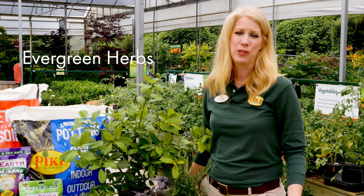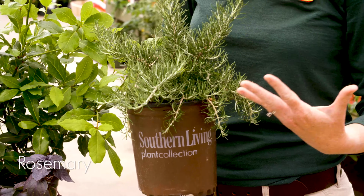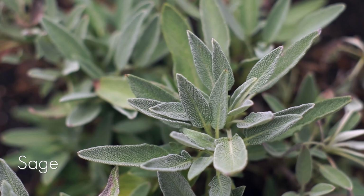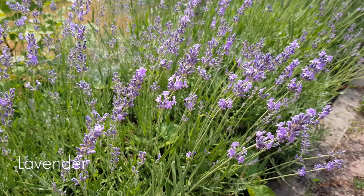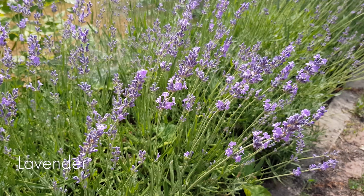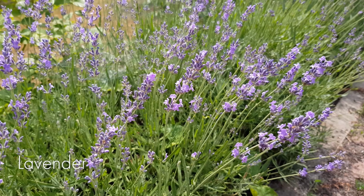Evergreen herbs are herbs that can be used year-round in our region. Rosemary is a very drought-tolerant herb. Sage is an evergreen herb that comes in a lot of colors and varieties. Lavender is another evergreen herb for your garden. It has this nice silver foliage, gorgeous purple flowers, and smells amazing.